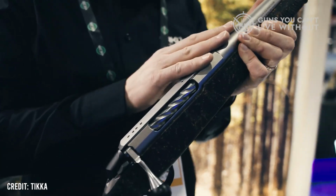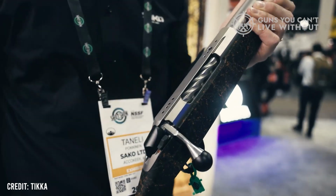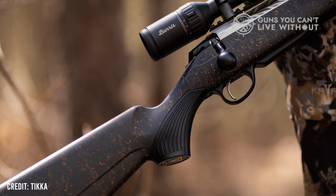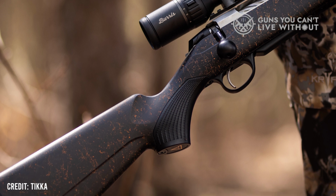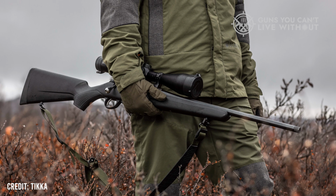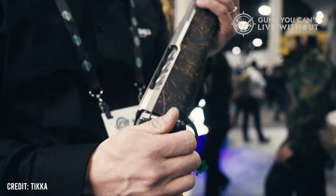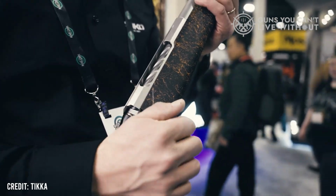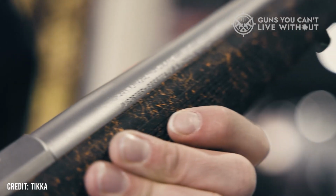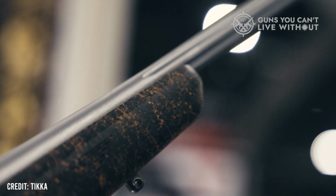True to its name, it's lightweight, coming in at around 6.5 pounds even for long-action cartridges. And with a price that rarely exceeds $750, it's a phenomenal value. That said, it's not perfect. The stock feels cheap. It does the job and has held up to rough use, but it lacks the premium feel you'd hope for. Another drawback is the lack of a threaded barrel. With suppressors and muzzle brakes becoming more common, it would be nice to see that feature as a standard option. Even with those minor downsides, the T3X Lite is an outstanding rifle, one that won't disappoint.